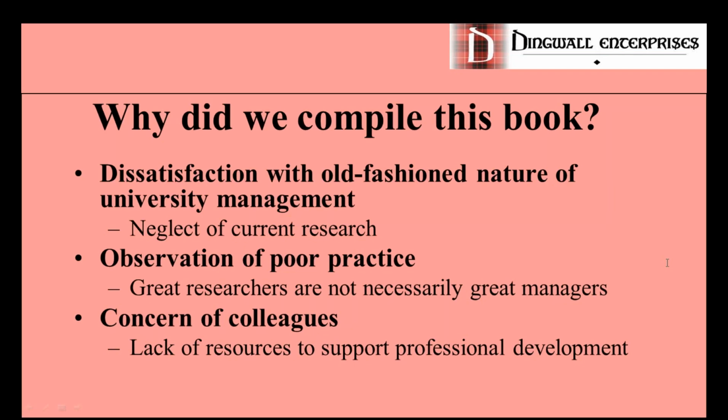I remember once talking to a very distinguished professor of strategy about the way his university went about doing its strategic planning. He did say that if he was brave enough, he would have used it as an MBA case study in how not to do this. We've observed quite a lot of poor practice between us.